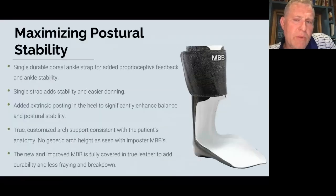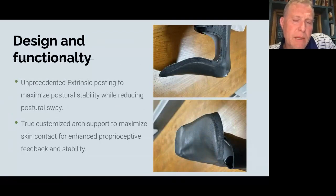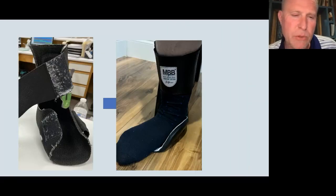I just want to highlight real quick for you just a couple of features. Number one is that the new MBB has a full contact rear orthosis component to it. This isn't some prefab, flat, non-custom looking AFO like a lot of the knockoffs that are out there on the market. I look at some of those and I shake my head wondering how on earth those don't even look custom, but these are customized to the arch. And if you notice on the bottom picture, we've created an extrinsic post to stabilize the heel even more, addressing postural sway.